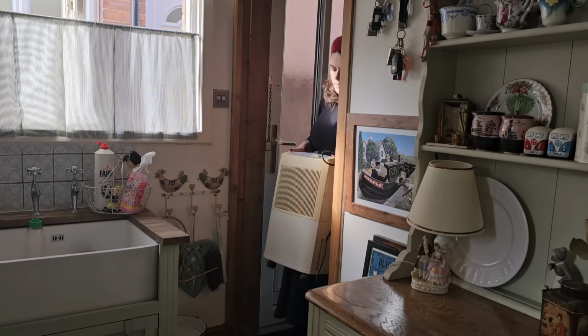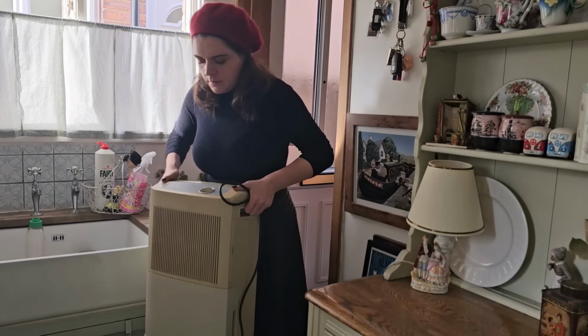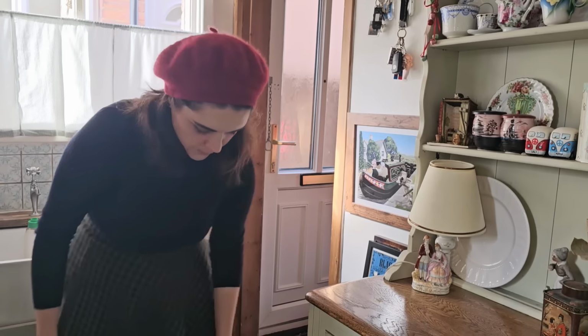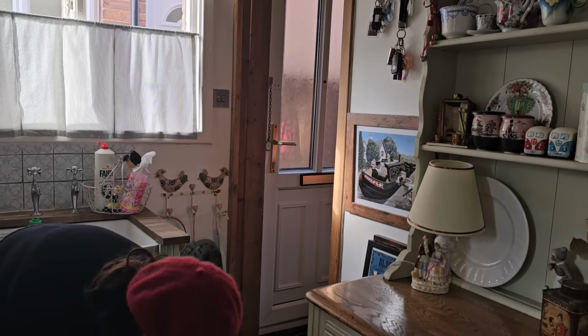The next tip is an absolute lifesaver for us, and that is our dehumidifier. And this is the best thing to combat condensation. Ours pretty much lives in our bathroom, and it is amazing to see just how much water it collects in only a day.